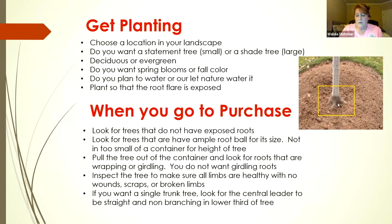Sometimes you can pull the tree out of the container and look to see if the tree roots are wrapping around. If they're wrapping, you don't want those. That means it's been in that pot a long time. When you go to plant a tree that has wrapping roots or girdling roots, you're going to want to cut those and force them to not girdle anymore.